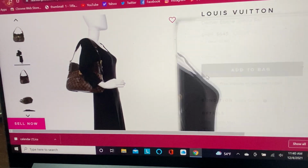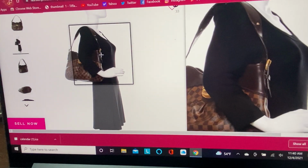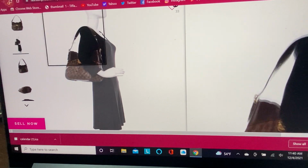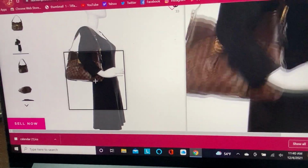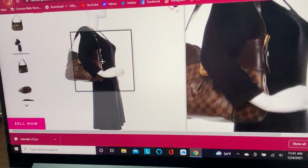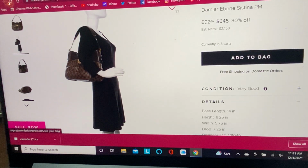This is what it looks like on the model. The good thing about the straps is you can probably get a separate strap and just punch holes, like a leather strap, and make it into a crossbody bag too. But I think this is really cute under the arm. It doesn't stick out as large as a Neverfull or anything like that, you know what I mean?